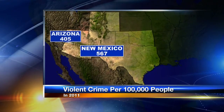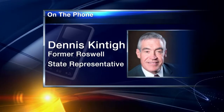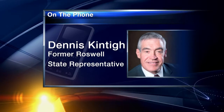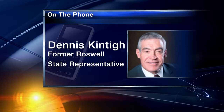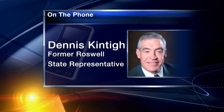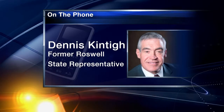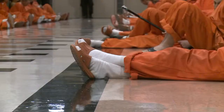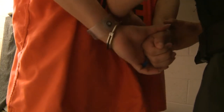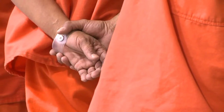I think they just fail to understand that people who are violent and harmful need to be incarcerated. They have forfeited the right to be out among the public. And we asked judges and district attorneys about New Mexico not sending as many criminals to prison as these other states, and none of them wanted to talk about it.